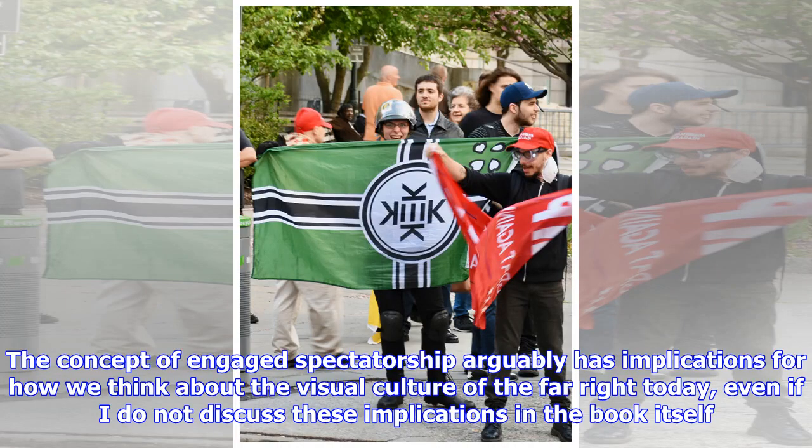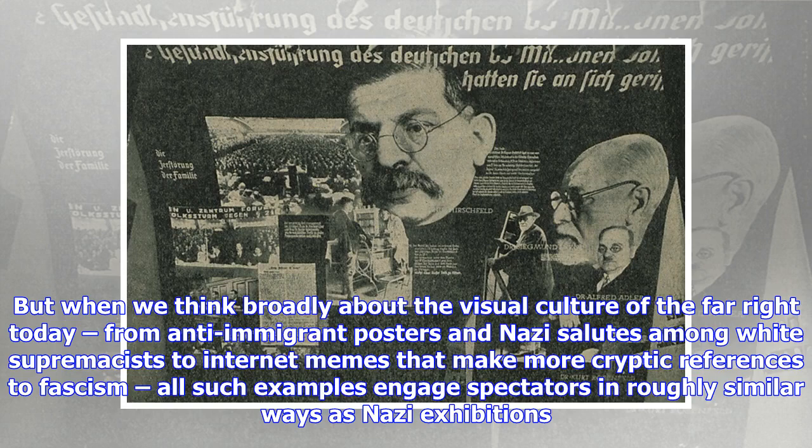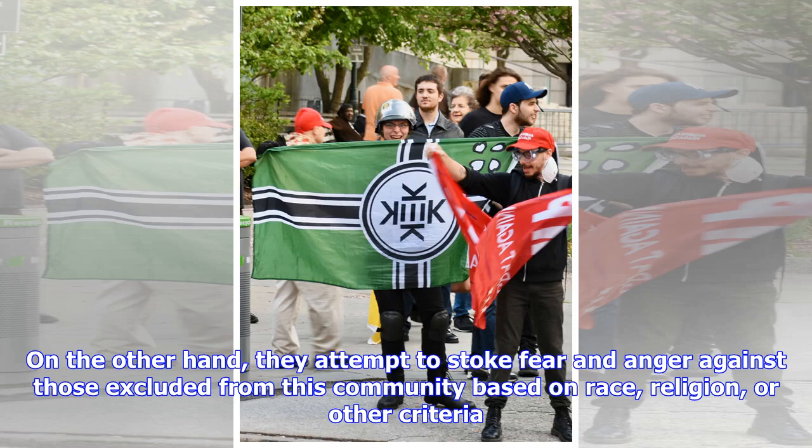The concept of engaged spectatorship arguably has implications for how we think about the visual culture of the far right today, even if I do not discuss these implications in the book itself. For example, exhibitions may no longer be a dominant platform for disseminating political ideas, largely because other media have overtaken this function, particularly social media. But when we think broadly about the visual culture of the far right today, from anti-immigrant posters and Nazi salutes among white supremacists to internet memes that make more cryptic references to fascism, all such examples engage spectators in roughly similar ways as Nazi exhibitions. On the one hand, they heighten the individual's sense of belonging within a community. On the other hand, they attempt to stoke fear and anger against those excluded from this community based on race, religion, or other criteria.